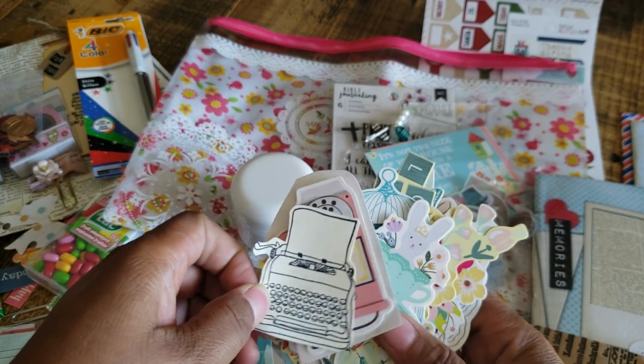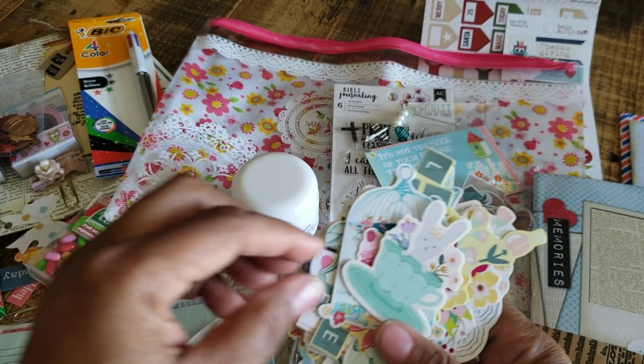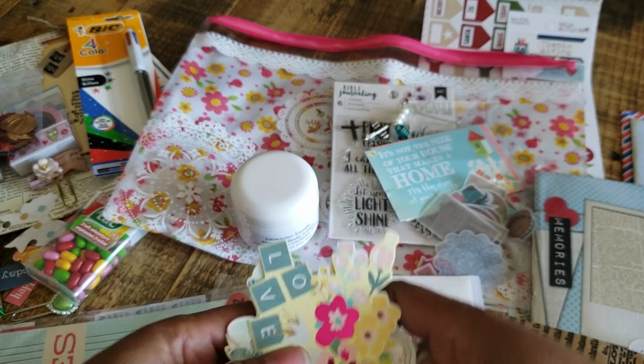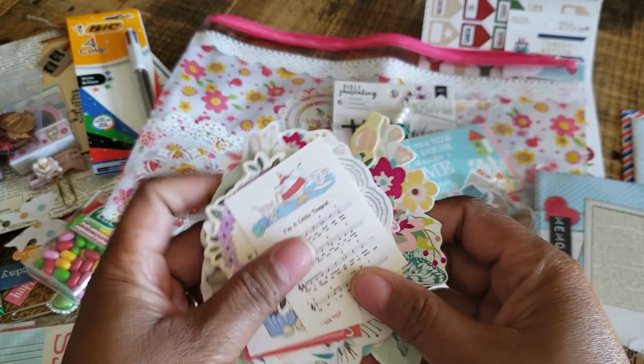Look at this. So cute. Oh, I love this one. Love that. I may have to use that one today. Look how cute these are. Oh, I can't wait to play with these. I cannot wait to play in my journals.